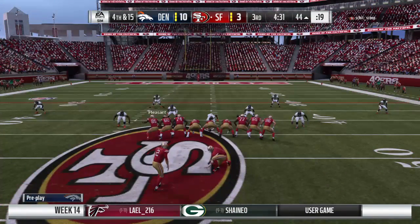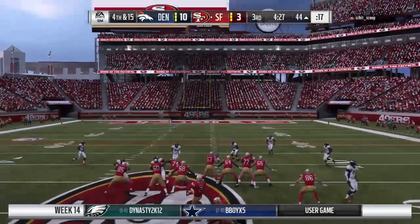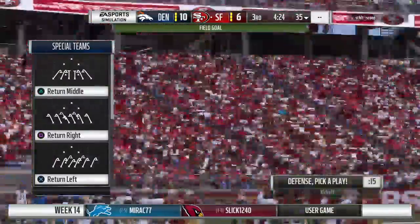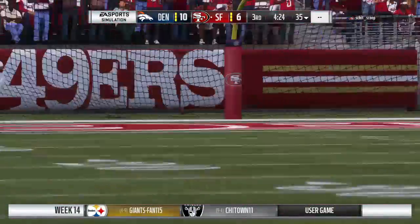So look at this. Here's the field goal unit coming out. And he is going to need to bomb this one. And this will be spotted on the other side of the field. It's a 61-yard attempt. So it's not an NFL record, but it's not far off. That'll go in the books as a 61-yard field goal.